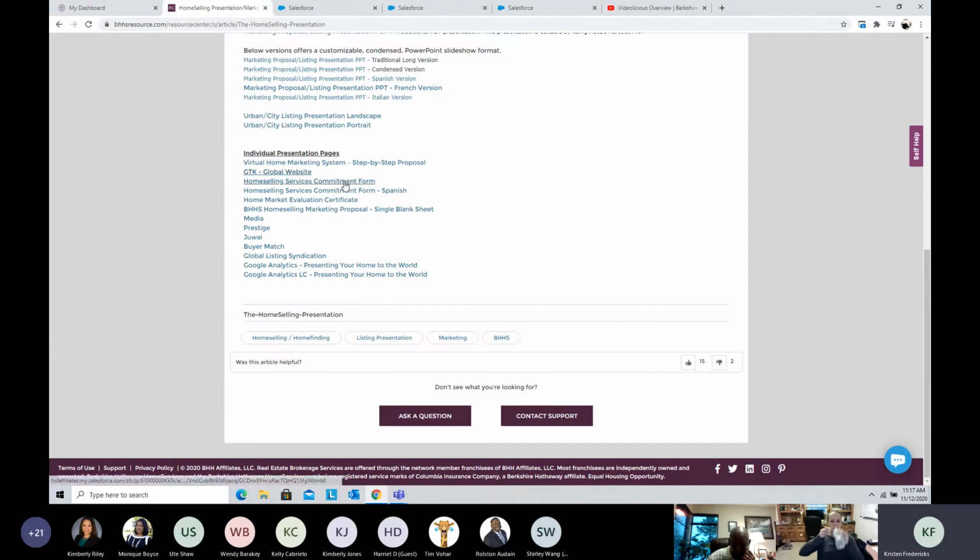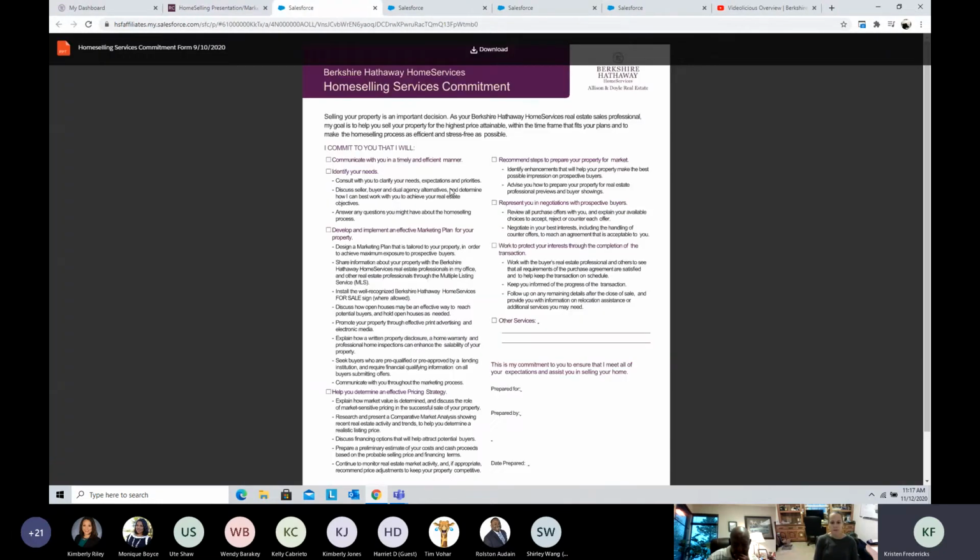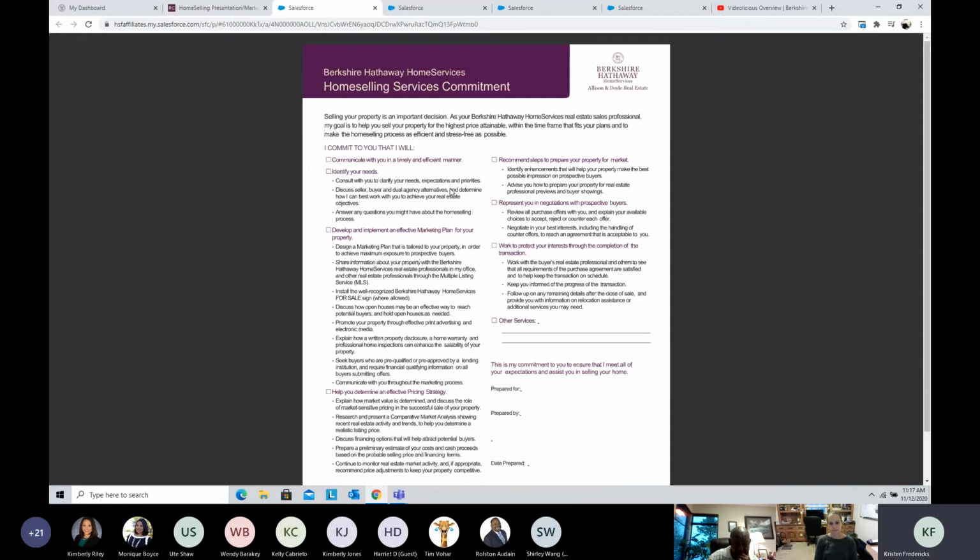You also have things like the home selling commitment form. We've talked about this in a lot of different training. And again, for marketing yourself, this is a great way to show you as a professional agent, you as being committed to this industry, you as being committed to those sellers. This is a wonderful thing to be able to put out there that you can send to people all the time to market yourself as a professional full-time realtor who has their best interest at heart.